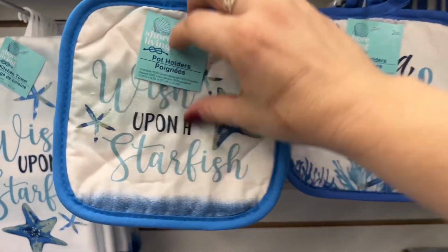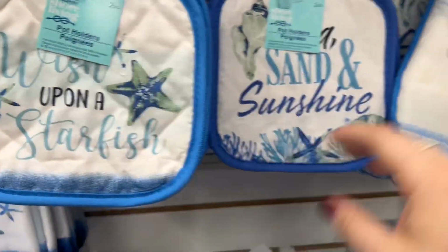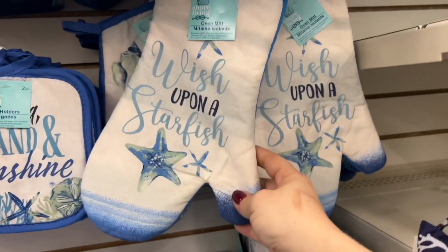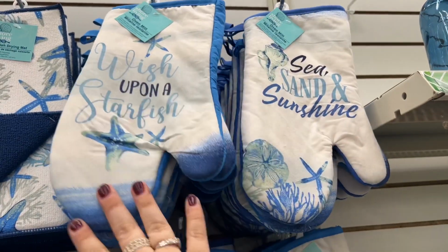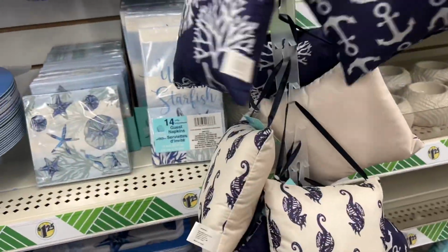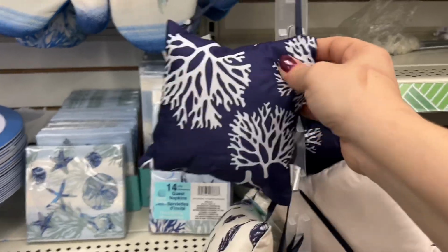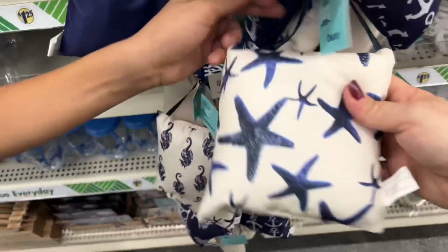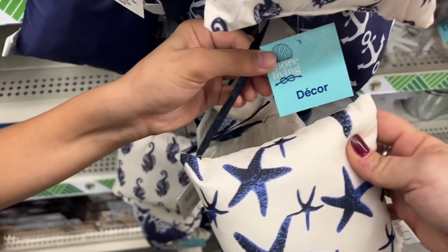And then "Wish Upon a Starfish." "Sea, sand, and sunshine." "Wish upon a starfish" for the oven mitts. "Sea, sand, and sunshine" matching. And look at these pillows. They're not really pillows, but like for decoration. For decoration, Ethan said. They have this one. It says decor. Look at that one. Shore Living Decor.